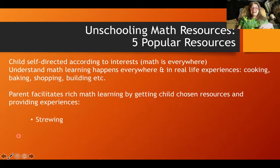So strewing is the unschool act, or even relaxed or eclectic homeschool act, of laying out different learning materials that you want your kids to discover on accident. Well, not really on accident. So you would lay out storybooks on a table, maybe some math manipulatives on another coffee table, so that your child walks by and discovers and starts to interact with them.